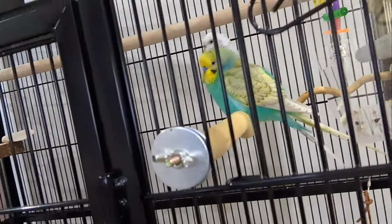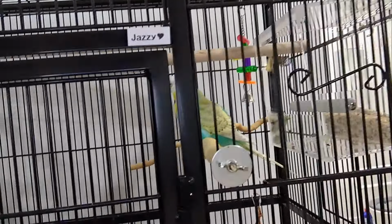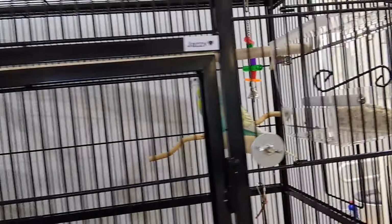How are my babies over here going, by the way? Are you guys doing good? What's happening? You know it's spring, don't you? You've got a job to do, Jasmine. It is actually officially spring, and I've got her a little nesting box at the bottom, which I've put in. So she's all set, ready to go. We're going to get baby budgerigars. We hope. We'll keep you updated on that one.